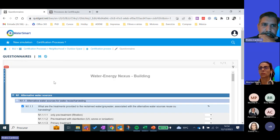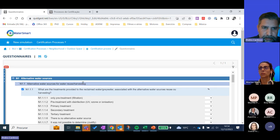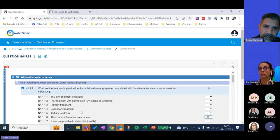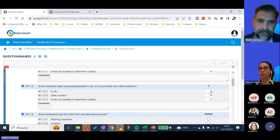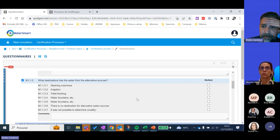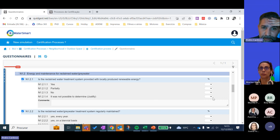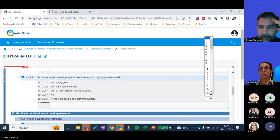We'll do the same for the water energy nexus. Now the questions are regarding alternative water sources. We don't have alternative water sources, so the questions are made in terms of energy perspective. What kind of treatment we have is rated from the least energy intensive to the most energy intensive. Is the reclaimed water produced? No alternative water. There are no alternative water sources. Energy and maintenance for reclaiming, no.